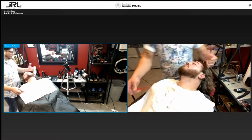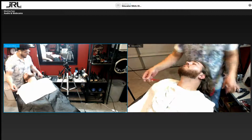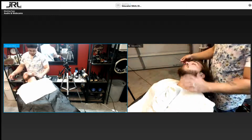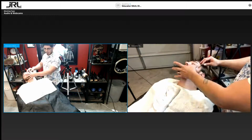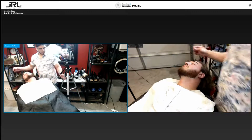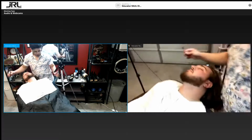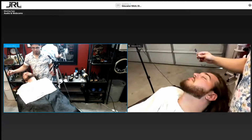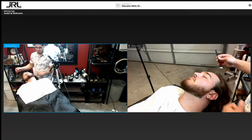Now we're going to go over here. He likes his beard line really straight. So we're going to go ahead and enter the razor right about here in the sideburn area. Hopefully everybody can see. Let's readjust this angle so get a little bit closer. Sorry if it is a little bit shaky, guys. Trying to give you guys the maximum point of view.